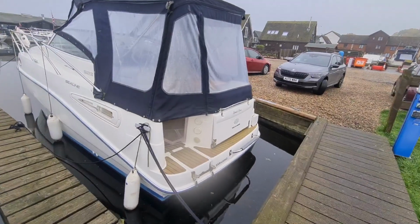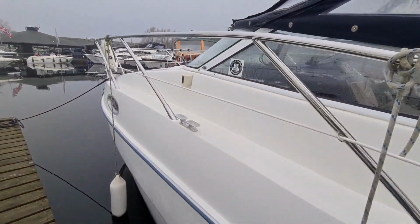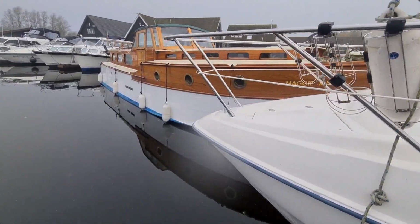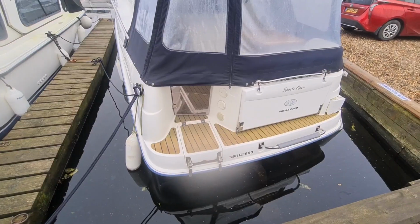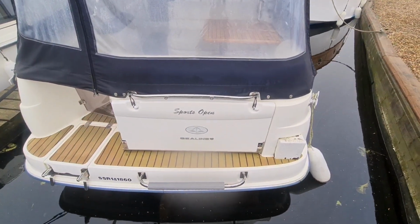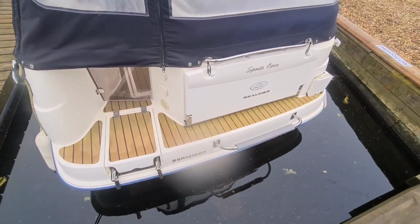Okay, here's a layout walkthrough of the Sealine S25. This is a 2004 boat, powered by an AD32 170 horsepower diesel engine. Access on board is via the stern gate. There is also a drop-down bathing platform on these boats too. This boat's nicely finished with synthetic teak.